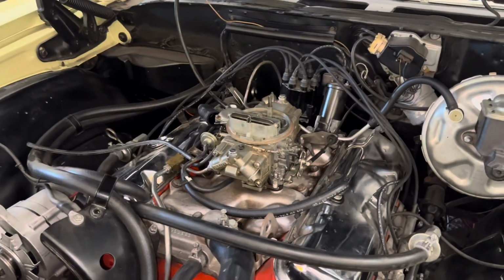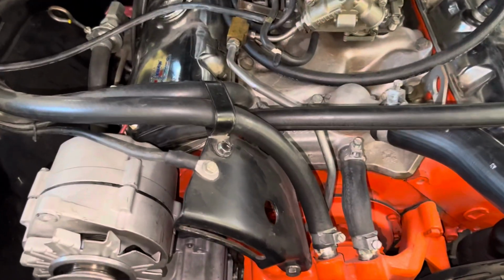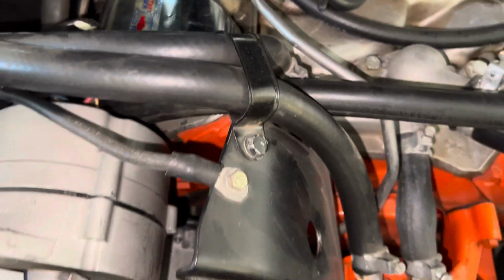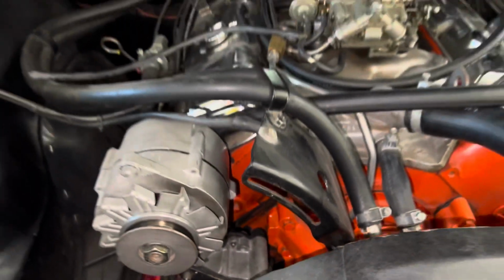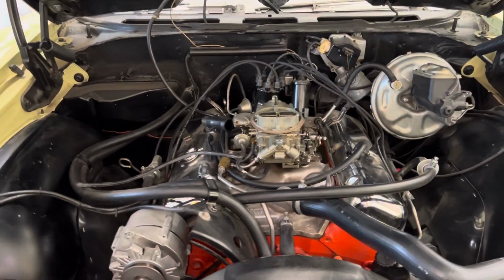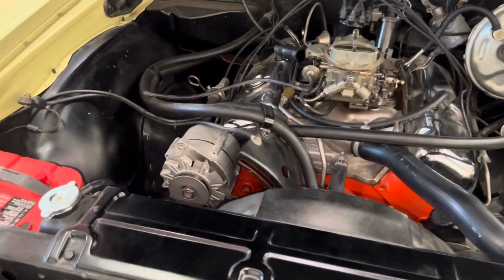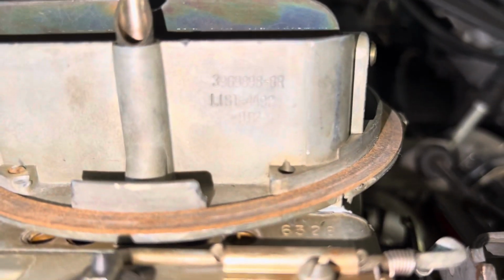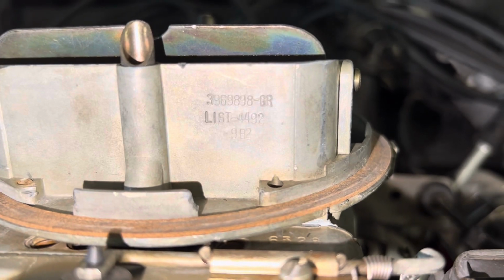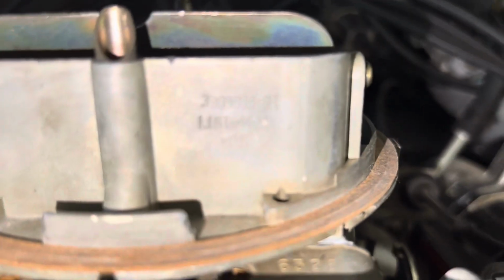Does have the factory numbers matching CRR with the correct Kansas, which I don't think I can focus on that. If you can see it through there, the correct font for the Kansas City, Missouri VIN sequence. The original carburetor is still here. You can see right here, we can focus on that. You can see the GR in the list, the 4492. I can get a better focus.